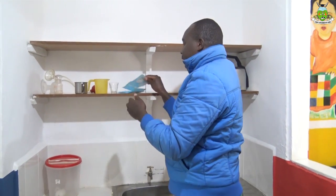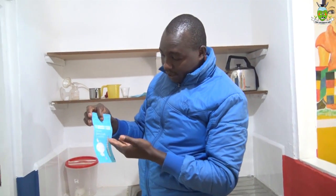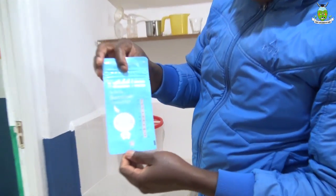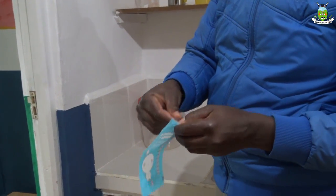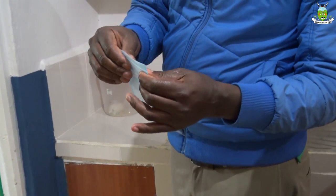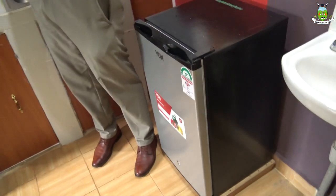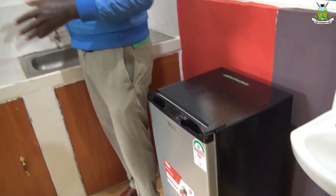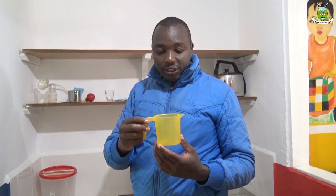Here we have storage bags. A mother can express 200 mils and store it over here. It's just a simple storage pack. You can open it, pour your milk in and seal it. After sealing it, you write the name on it and store it in the fridge. Here are utensils you can use for measurement. A child who is 6 months old can take 200 mils of expressed milk.